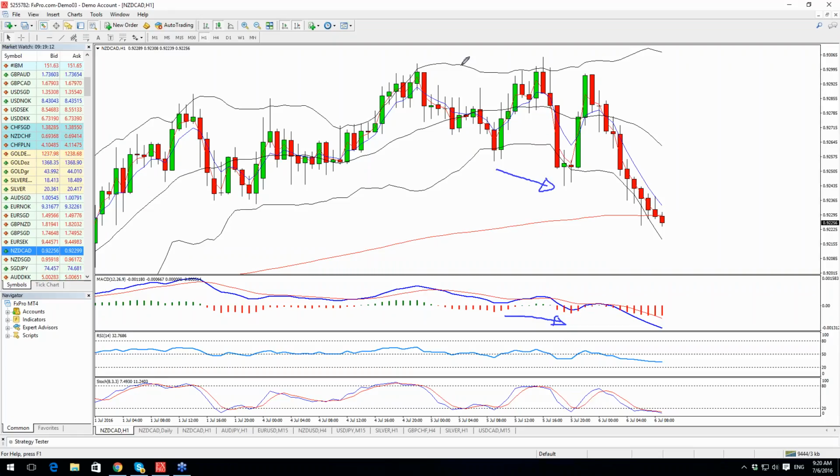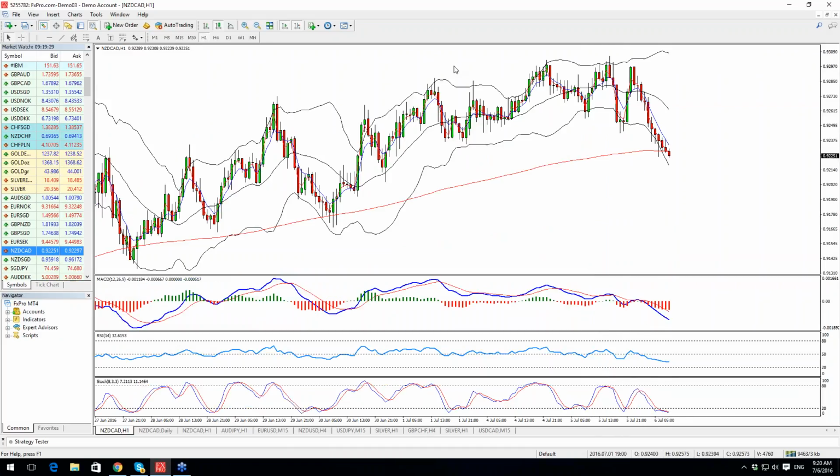Lower after the false break, followed by divergence, we got lower lows, right? This is the sign I'm talking about. That's what we want to get. That's the principle of convergence. That's what we are experiencing here. Retraced, moving down. So far, so good. No need to change anything for now.